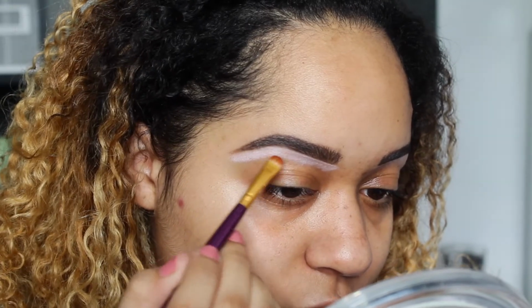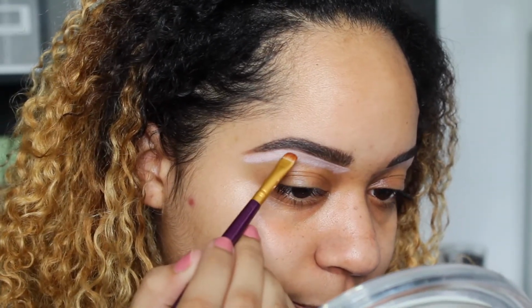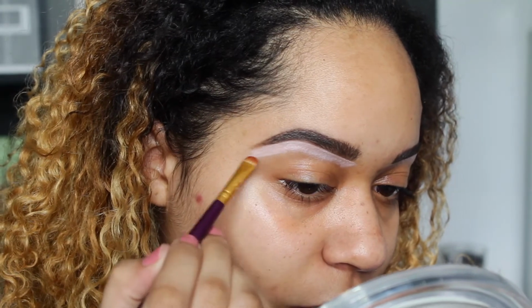This is a no-name brush. It's from Groupon, so sorry. My mommy got me these.